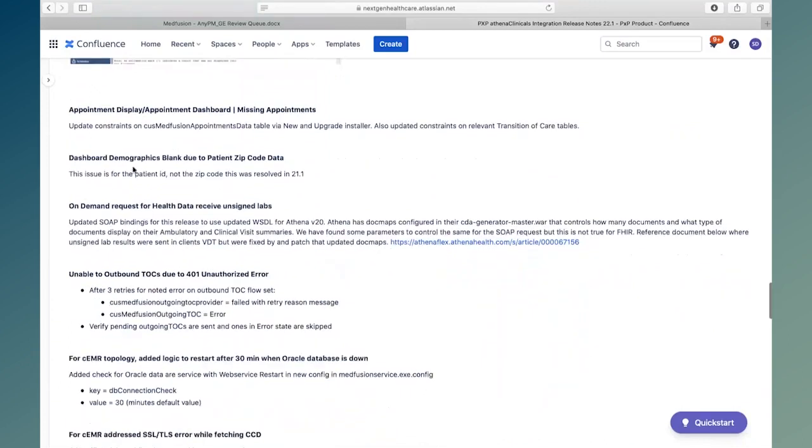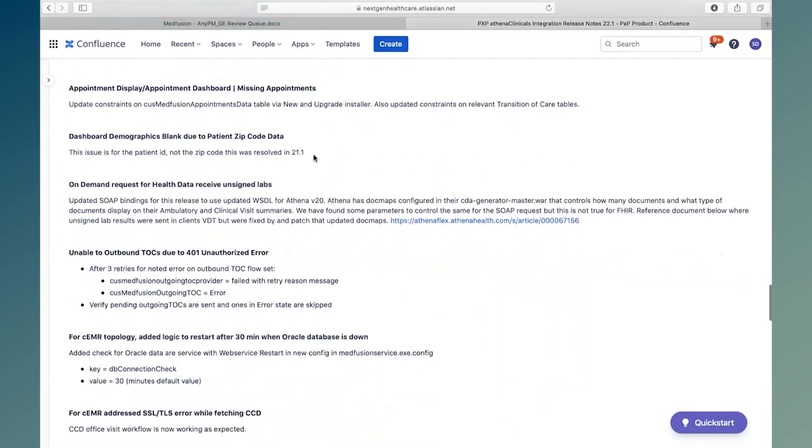Of note is that we had some complaints around demographics coming in blank. We actually identified that the root cause of that was the patient ID, not the zip code being blank, but that was resolved in last year's package. So I thought I'd just highlight that here. We did confirm that.